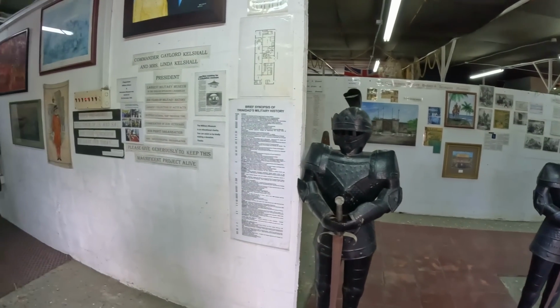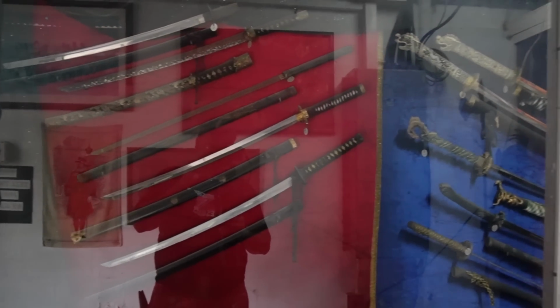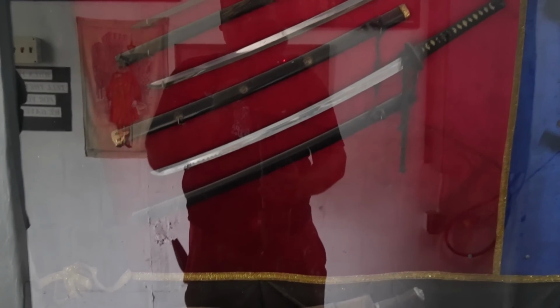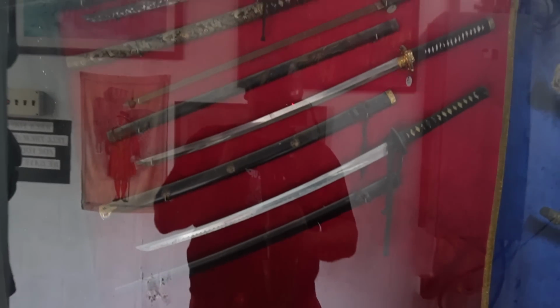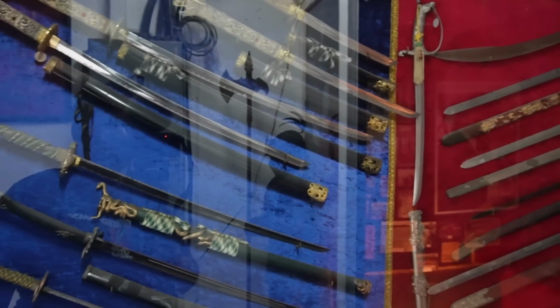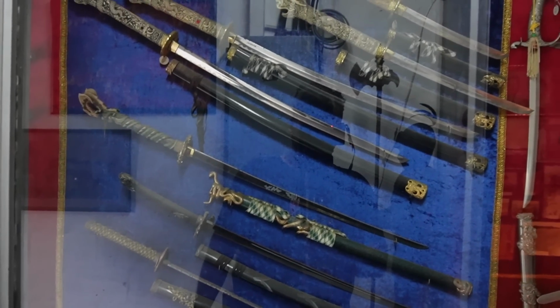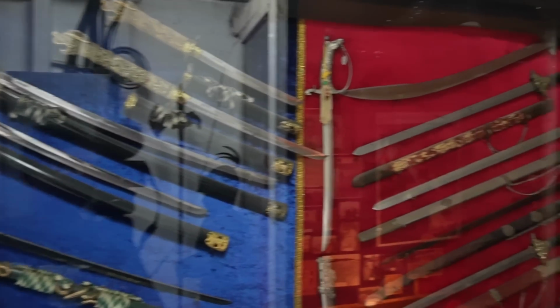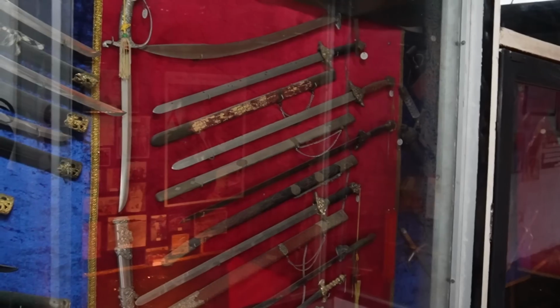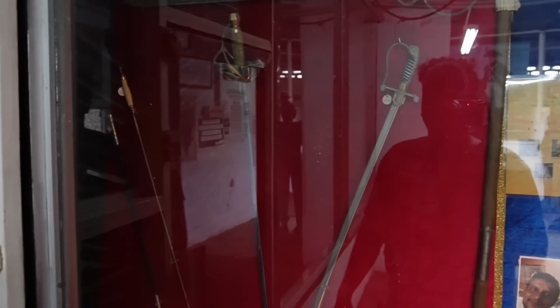Alright, so as soon as you enter the museum, on the left hand side is the sword collection. These look like katanas though. And those there look like soldier swords and probably some pirate swords and stuff. And this here would be, you know, rapiers and whatnot.